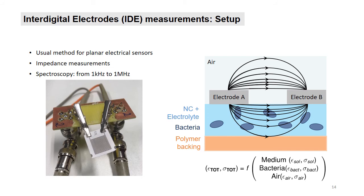Since these electrodes are planar fringing field electrodes, they are mostly sensitive to electrical phenomena that occur near the electrode surface plane. So we deposited gold interdigital electrodes directly on paper by means of an electron gun. Just like the left picture illustrates, a connection was made with an LCR meter through toothless crocodile clips. The solution, with or without bacteria, is directly applied on the paper surface with a micropipette.